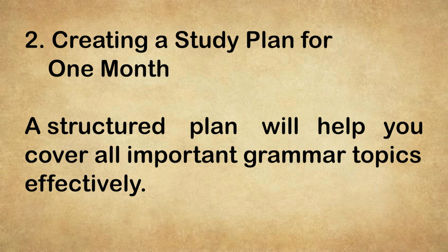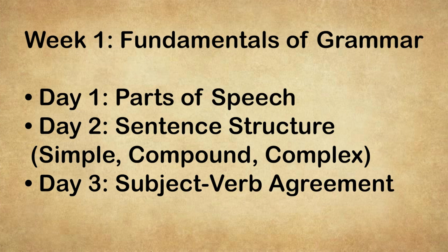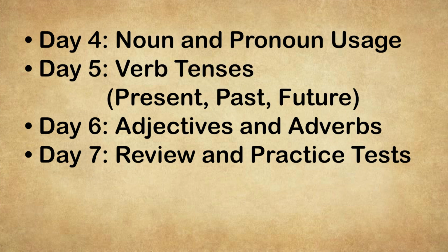Number 2. Creating a study plan for 1 month. A structured plan will help you cover all important grammar topics effectively. Week 1. Fundamentals of grammar. Day 1. Parts of speech. Day 2. Sentence structure, simple, compound, complex. Day 3. Subject-verb agreement. Day 4, noun and pronoun usage. Day 5, verb tenses, present, past, future. Day 6, adjectives and adverbs. Day 7, review and practice tests.